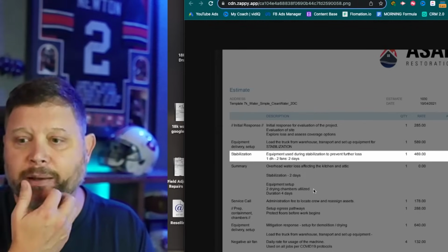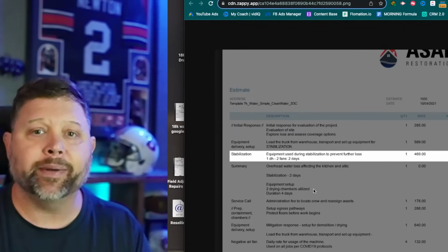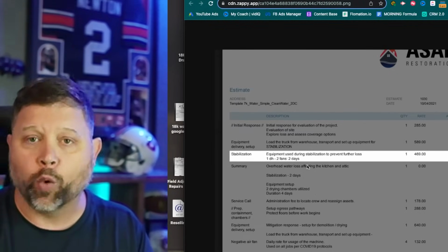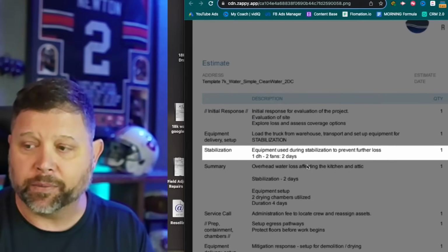If you want to make 14-day money, you ain't got to dry for 14 days. Just change your prices. Change your prices. Utilize stabilization. That's what we would do. So if it's going to be a 7-day dry down or an 8-day dry down, what I would do is just put 4 days of stabilization right up top here, okay?